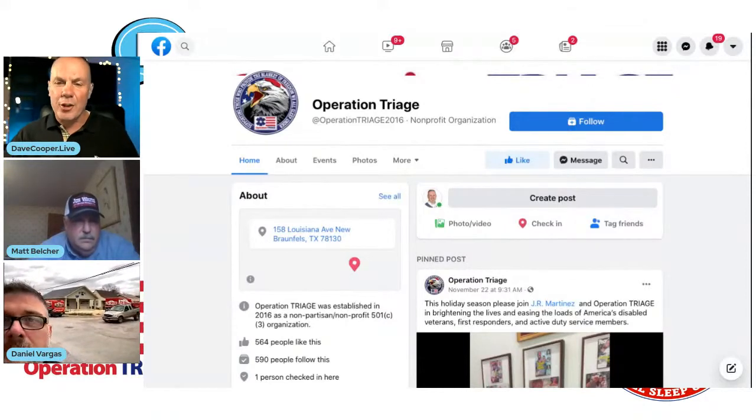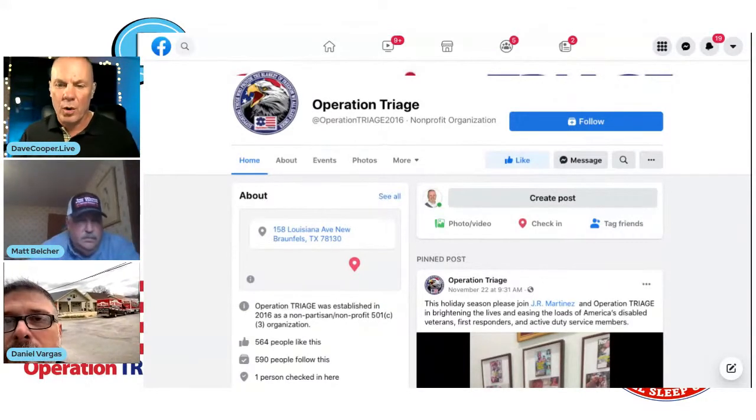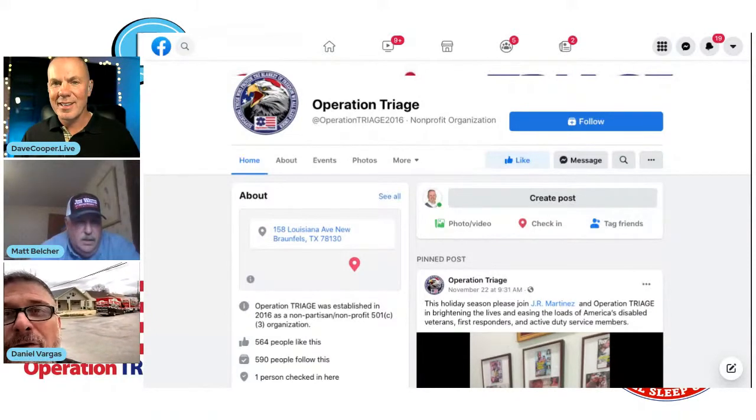You guys just had another project that was super successful where you were able to replace somebody's trailer that wasn't able to be remodeled. It was a trailer home, right? A single wide or a double wide, I think. Well, we're actually surprising the family next Tuesday for Christmas.